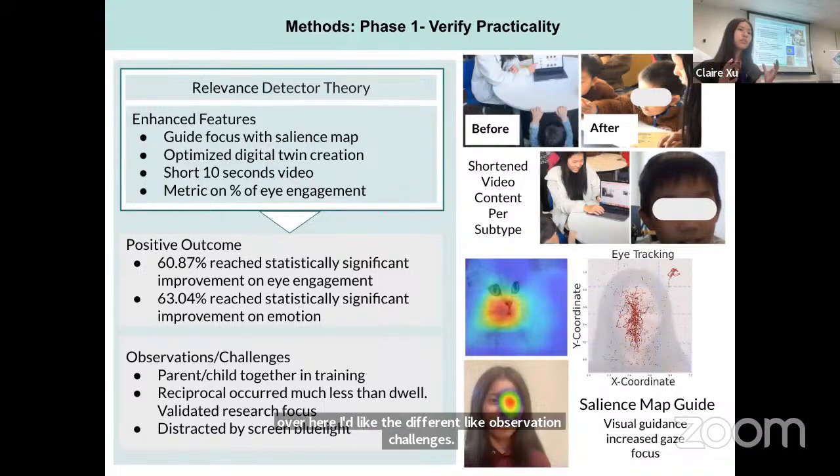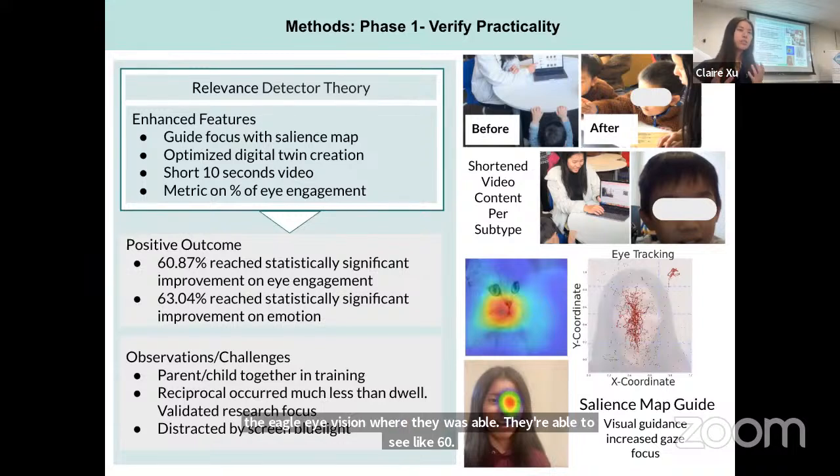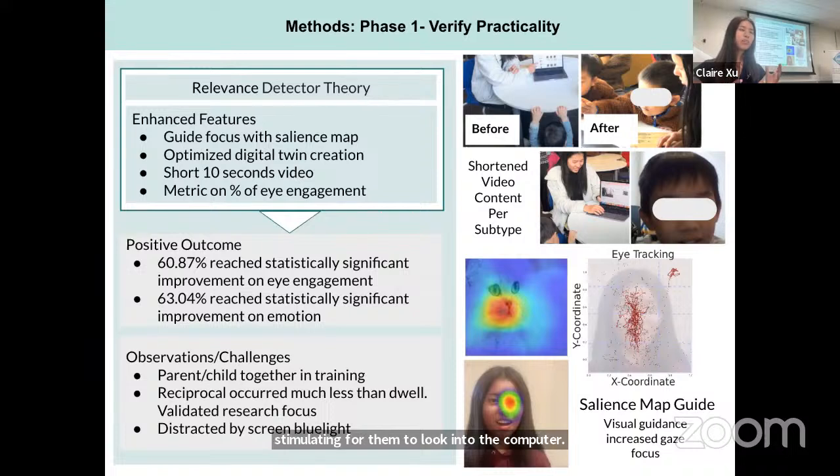So over here I had the different observation challenges, where the main one was that the children didn't really look into the screen. They wanted to run away a lot of the time. I found out it's because of the eagle eye vision, where they were able to see 60 cycles of flicker. So it's really stimulating for them to look into the computer. After that, I was able to put in a blue light filter, which helped them significantly, and they're able to sit down and look at the screen for around 9 seconds or so.